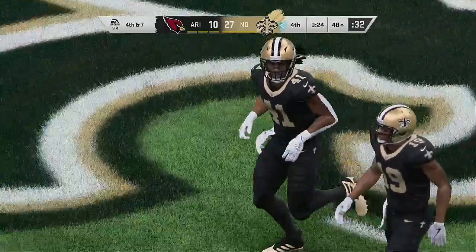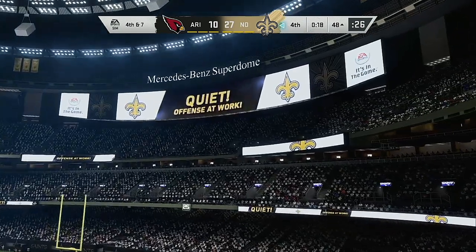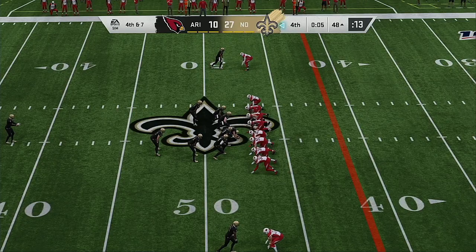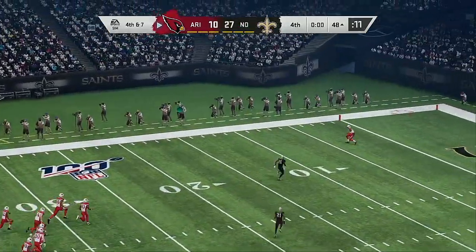Boy, where would these guys be without his performance on the ground? That puts him over 100 yards now for the afternoon, and I tell you, he seems to be getting stronger as the day goes along. Here's Thomas Morstead now, as he's on to punt for New Orleans. His first punt, 45 yards. This looks good as well.